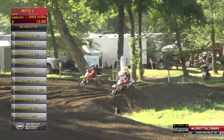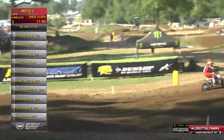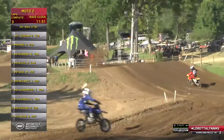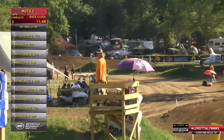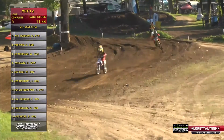Out of Storyland into this back section. Yeah, you said it, Kevin. Pine just using those wide, smooth outsides. Dunham protecting, so that's kind of smart. I guess that's what he has to do. Don't want to give up that inside line. Pine will sneak up in there. Wyatt Thurman is absolutely there on the blue Yamaha.